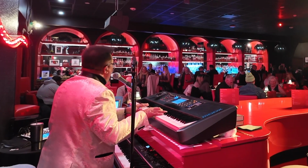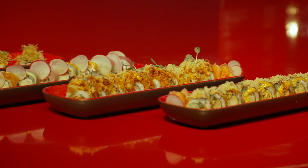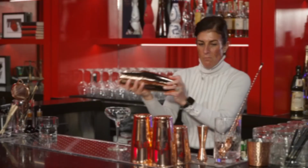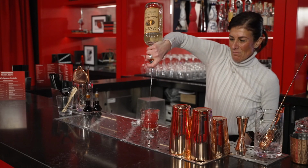The piano player comes in prepared to play any requests that anyone might happen to have. We've got a great sushi that we're serving right out of Double Cut that you can have in here in Red's, absolutely. And we have a really, really fun signature cocktail menu, like, for instance, the cotton candy martini that we have right here. We have a great wine list, ales, beers, everything that you want.